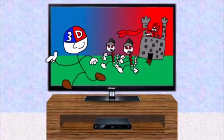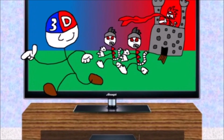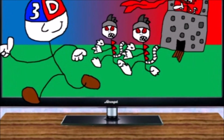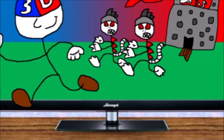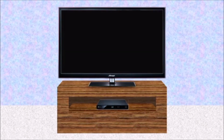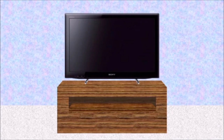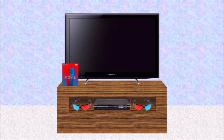Welcome to 3D, one of the best experiences for a film that you can ever watch. With a bunch of stuff popping at your face, it's so much fun to watch a 3D film. But in order to watch a 3D film, it's going to have a lot of costs. You'll have to get a 3D TV, a 3D Blu-ray player, a pair of 3D glasses, and a film that goes with it. It can cost a lot of money, maybe £1,000. Or you could just use our method if you have a regular TV and a DVD player and a bunch of red and blue 3D glasses with a 3D film included.